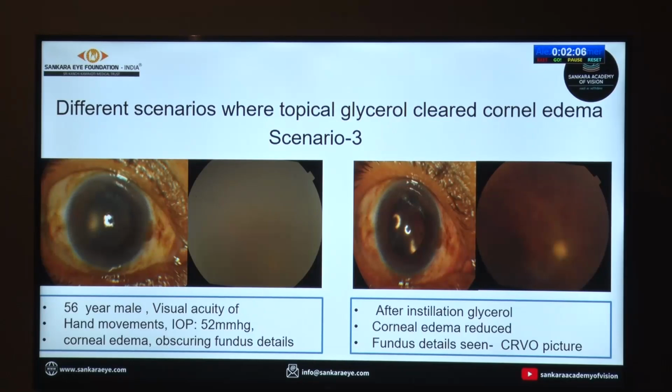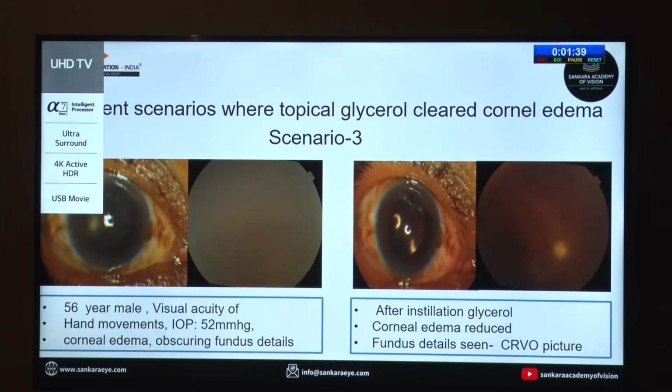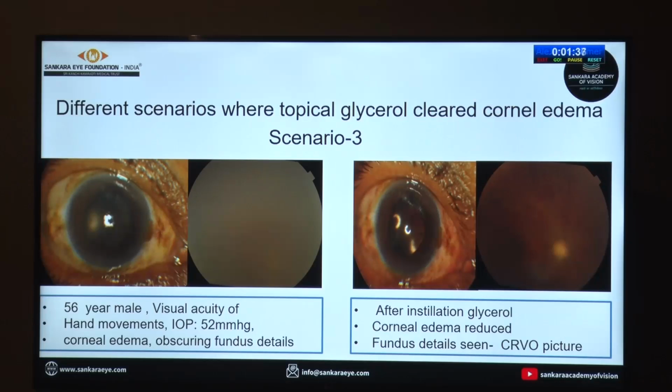In scenario 3, the patient presented with pain, redness, and corneal edema in the left eye. On fundus examination, nothing was seen except a mild haze of the disc. After instilling the glycerol eye drops, you can see on the right side the cornea became clear, and we can also see the fundus, with a pale disc, sclerosed vessels, and hemorrhages. So we came to a diagnosis that the high pressures were due to CRVO. By putting just topical glycerol eye drops, we can manage within the OPD, not delaying the diagnosis and the treatment. That was scenario 3.